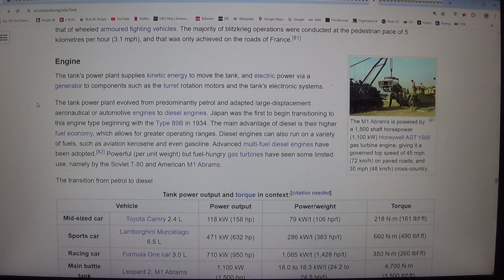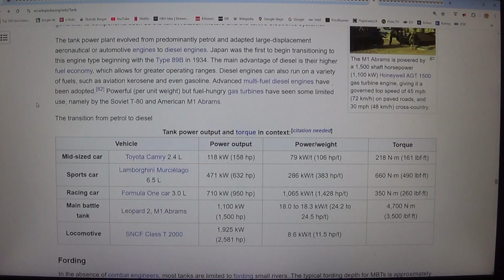The main advantage of diesel is their higher fuel economy, which allows for greater operating ranges. Diesel engines can also run on a variety of fuels, such as aviation kerosene and even gasoline. Advanced multi-fuel diesel engines have been adopted. Powerful, per unit weight, but fuel-hungry gas turbines have seen some limited use, namely by the Soviet T-80 and American M1 Abrams. The transition from petrol to diesel.